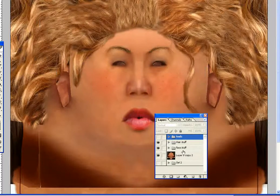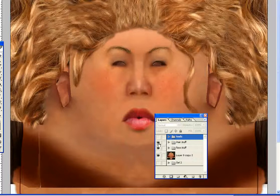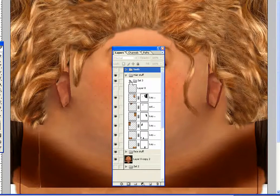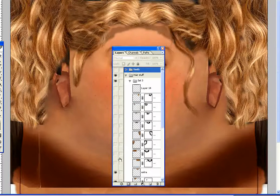I also broke this down into face stuff and hair stuff. So let me go real quick over the hair stuff. As you can see, it's all changed right here, and this is broken down into lots of different little pieces. Let me extend that out. You can see little pieces here, little pieces there. Let me hide all this stuff.